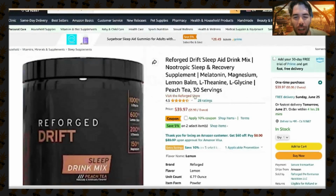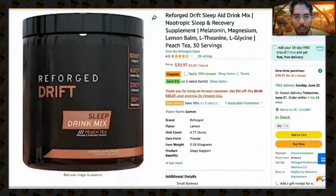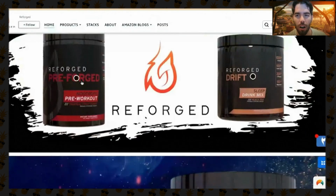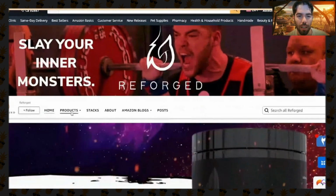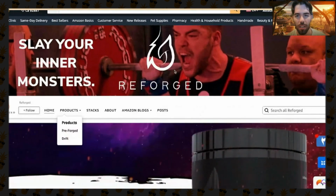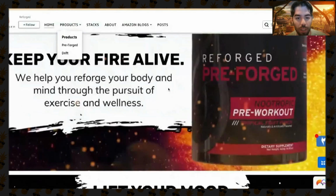So when you get brand registered, you actually have this option here where it's like visit the Reforged store. If somebody's searching your products on the listing, they can click on it here and go straight to your store. They'll be able to see the variety of products that you offer. From there, you can mess around with some more. When you have pages, you can organize it however you like, and then add whatever custom design you'd like to these images, to the header, to background videos, etc.